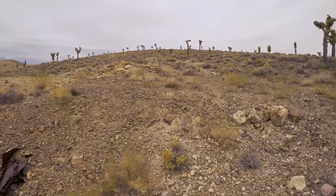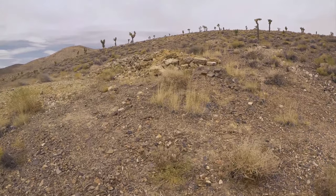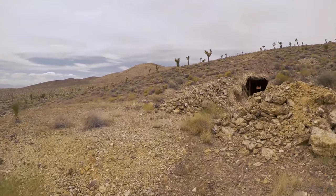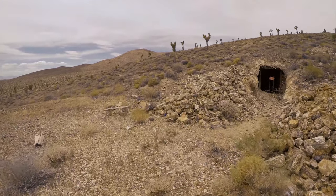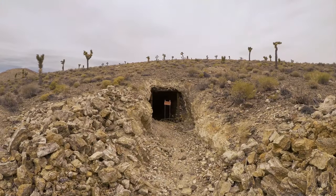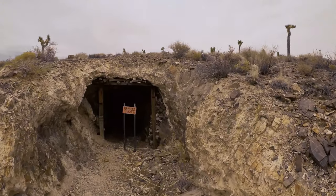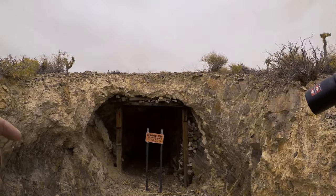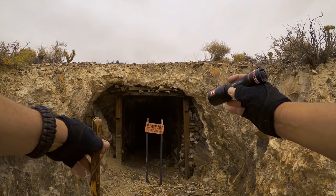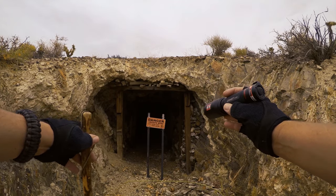But up here, I don't know if this is an adit or if it's a dynamite magazine. Let's find out. Might be an adit. Cool. That's a photo opportunity right there. I like that. Okay, let's go inside.